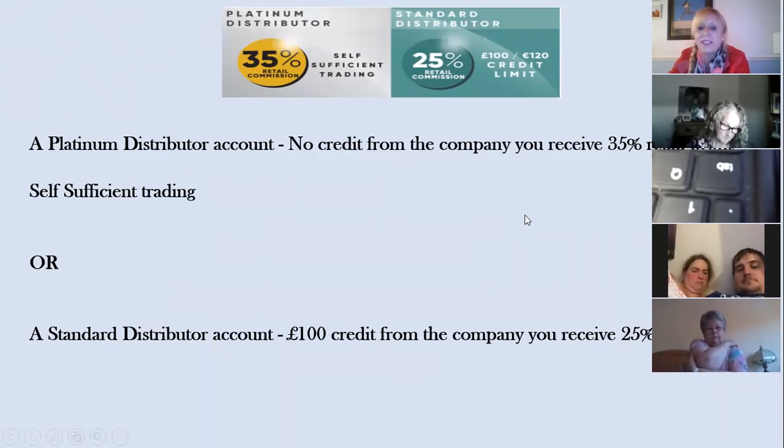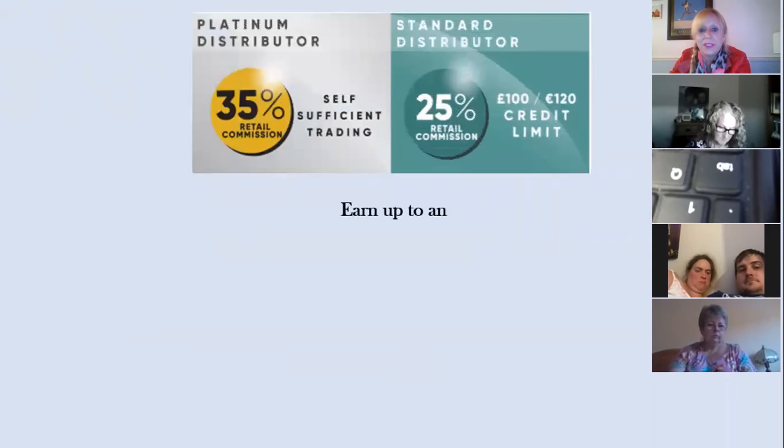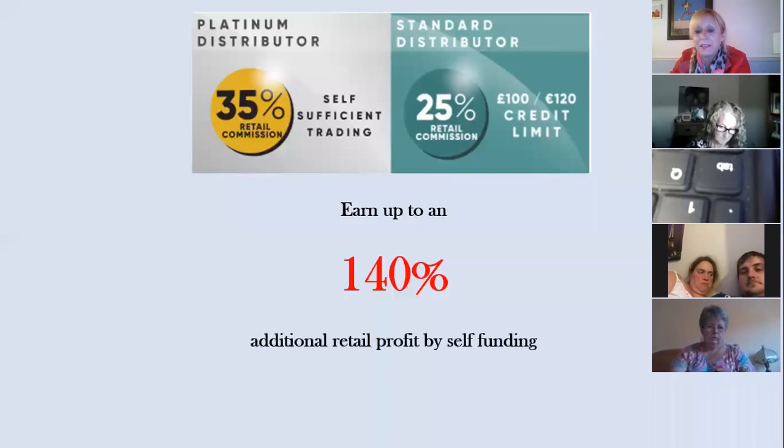With a standard account, you get a credit limit of £100 from the company, but you only receive 25%. Now, on the scale of people choosing the standard distributor account, I do agree that there must be a good reason for it, because if we could come up with the cash, we're making a lot more money. But let me just show you how you can earn up to an extra 140%, and that is what the percentage difference in income is on a 4-weekly period by self-funding.